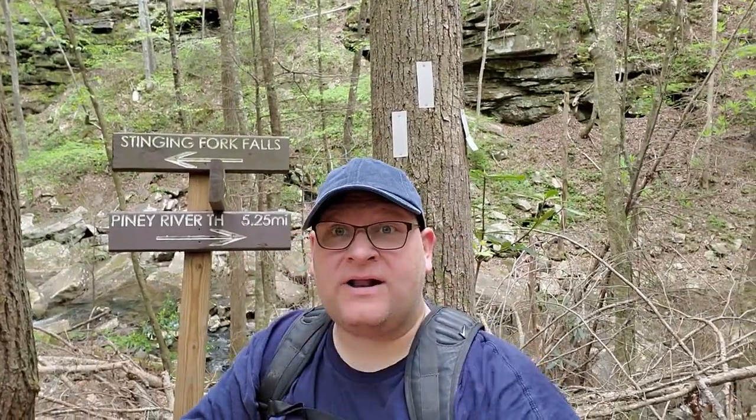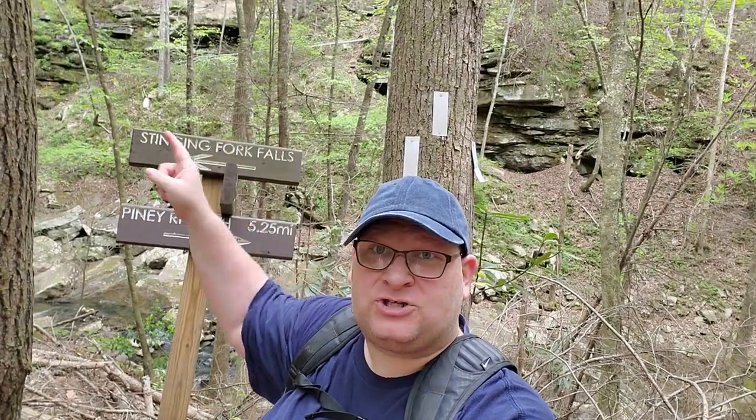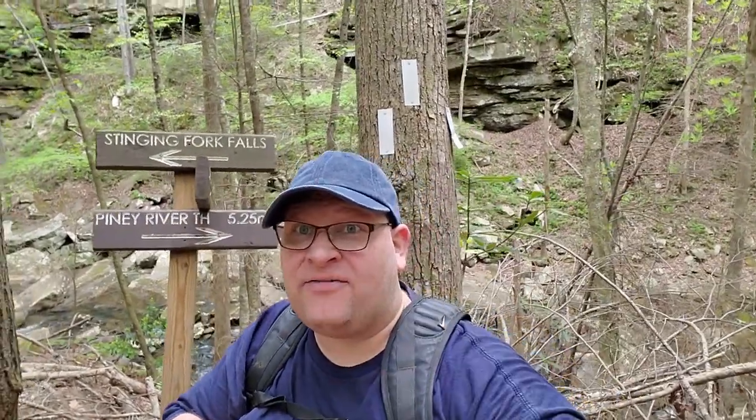All right, we avoided that waterfall trap and we made it to the right fork where the sign's pointing us in the right direction. So let's stay safe out there and let's see if we can get to this waterfall without getting hurt.